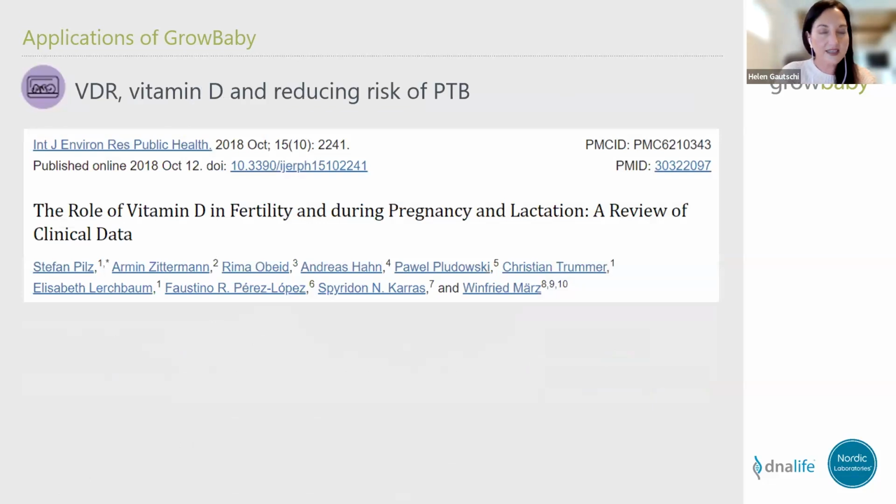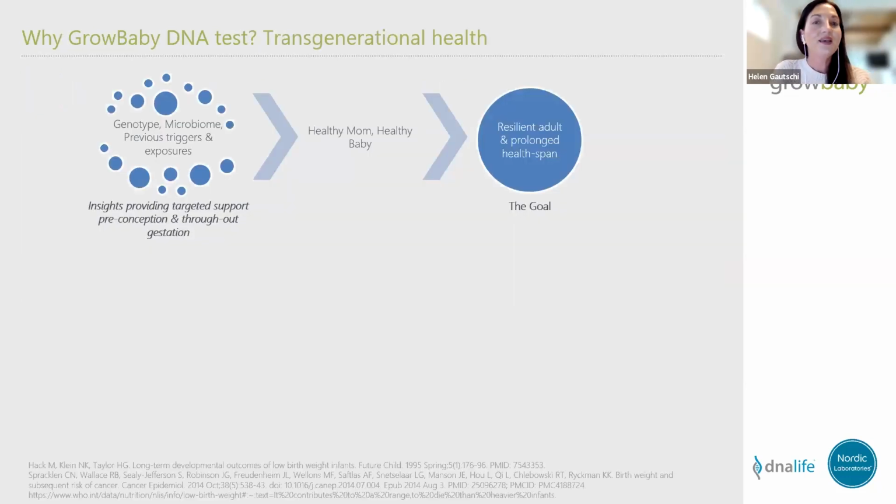And this is the review article I was talking about. I did include it. It is open access, so you can have a read of that, and it's really nice reading to look at vitamin D in the role of fertility through pregnancy and lactation. And so overall, just an overview of where Growbaby can be used, some practical applications, diving into the biochem, but then also how can we practically apply this information?